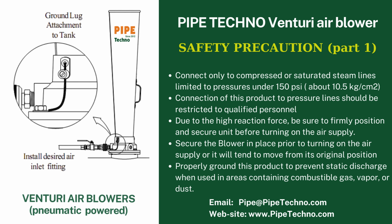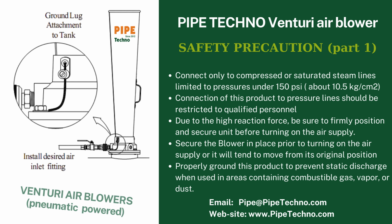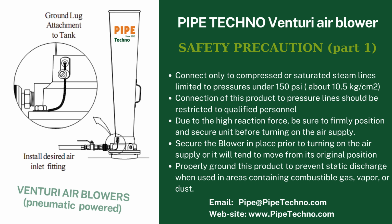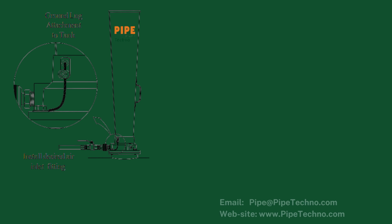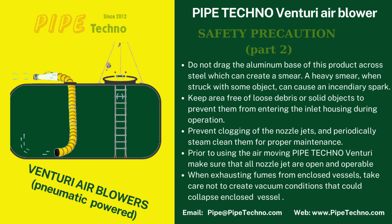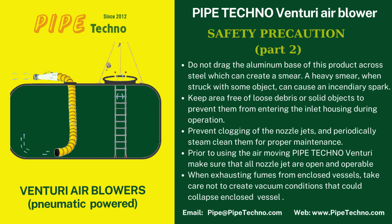Secure the blower in place prior to turning on the air supply or it will tend to move from its original position. Properly ground this product to prevent static discharge when used in areas containing combustible gas, vapor, or dust. Do not drag the aluminum base of this product across steel, which can create a smear. A heavy smear, when struck with some object, can cause an incendiary spark.